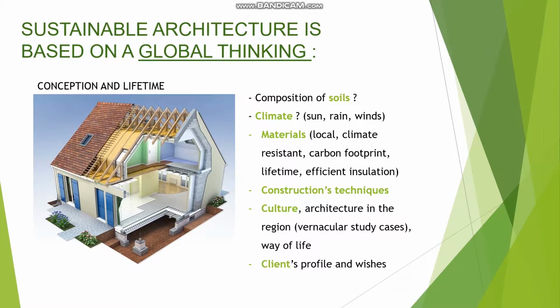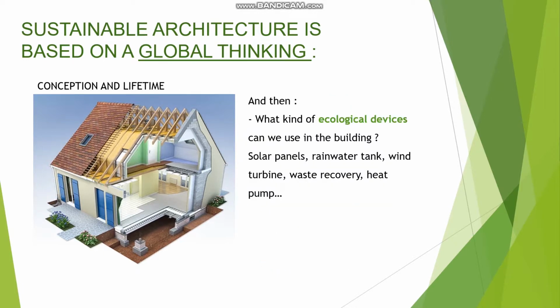These questions are not original, you will say, but you see, I think that in some buildings, architects didn't ask themselves these questions. These questions, in fact, are not especially for sustainable architecture. They are questions absolutely necessary for any kind of architecture. Then, when you have answered all these questions, you can ask yourself, what kind of ecological device can I add to the building to make it more and more efficient? There are some devices like solar panels, rainwater tank, and according to the site, to its possibilities, you have to choose the most efficient device.